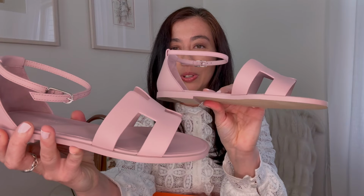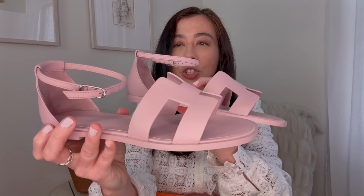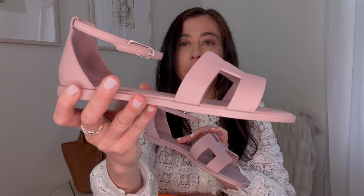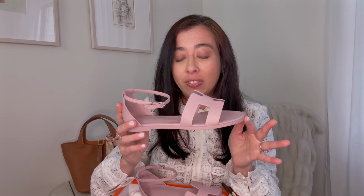Aren't they? It's so good. And I like that they have the strap here to help support this on your foot. So cute, right? I just think it's a nice pop of color, especially with a lot of my creamy whites, neutral outfits. This is divine. I'm so excited. I love these.